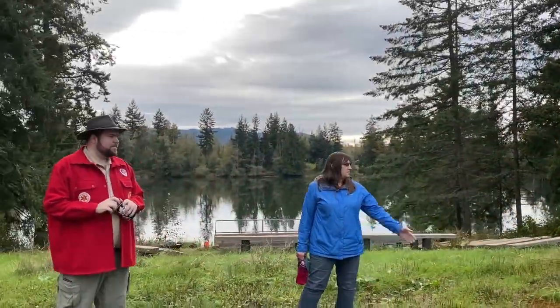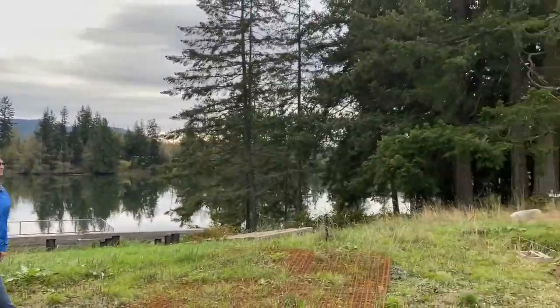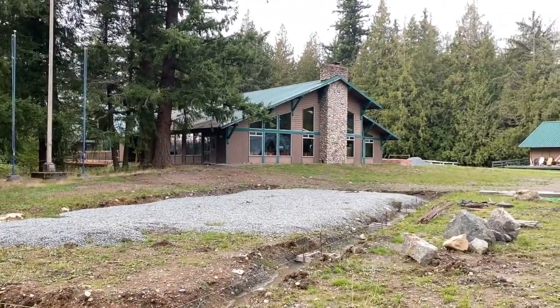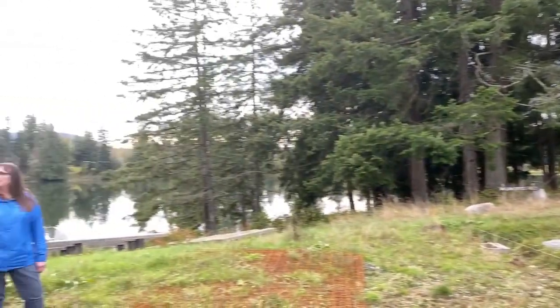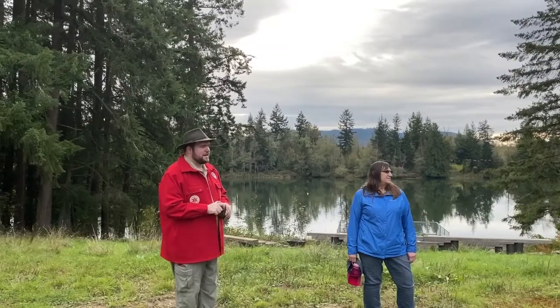And looks like you got some new construction going on here too. That's right. This is the bed of what will become the new Janicki shelter here at camp. We're stalled out on this project at the moment, but we expect to have it completed and ready for use for our scouts next summer.